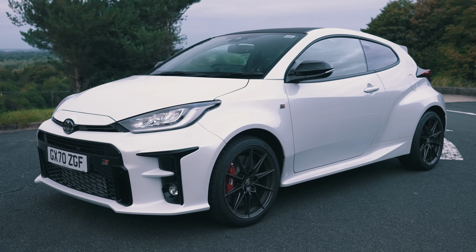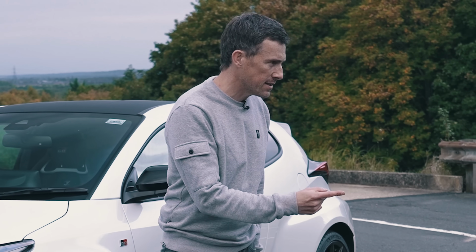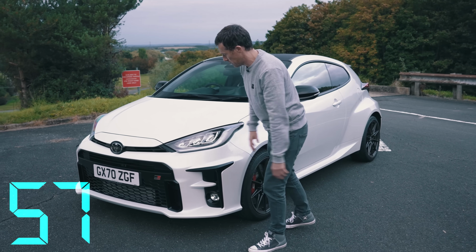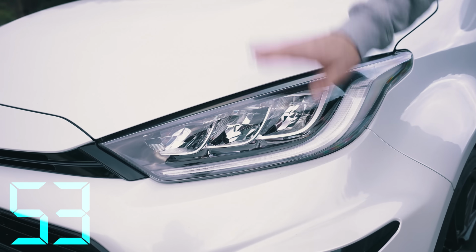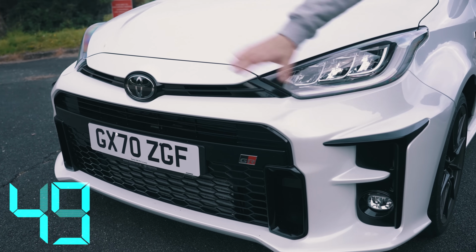Finally then, we've come to the Toyota GR Yaris. We've saved the best till last. I'm going to review it. 3, 2, 1, go! So this GR Yaris is such a cool looking thing. Every body panel is completely different to the standard Yaris, apart from the front and rear lights and the door mirrors. I mean, look at it, so mean, especially in this pearlescent paint.